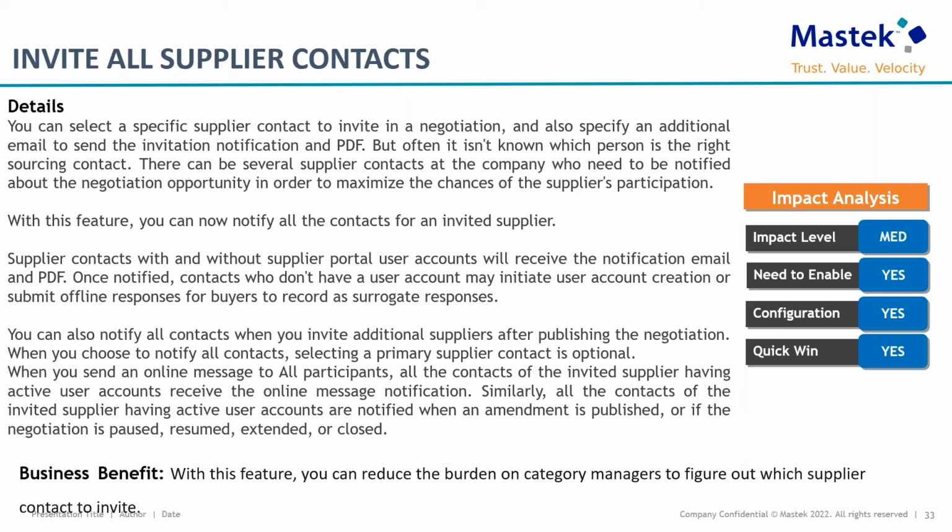Once notified, contacts who did not have a user account may initiate user account creation or submit an offline response for buyers to record as surrogate responses. You can also notify contacts when you invite additional suppliers after publishing the negotiation. When you choose to notify all contacts, selecting a primary supplier contact is optional.